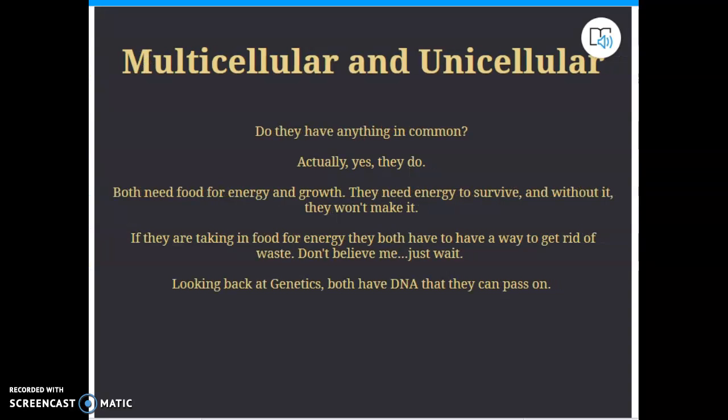One weird thing I told you: as I was looking over some of the tests and the quizzes and released EOGs, I found a lot of questions, more than I'd ever really noticed, about whether these things have anything in common. And I think that could be a really tricky question. What do they have in common? You're thinking nothing. One's teeny tiny. The other one's huge. One doesn't live very long. One lives a long time. One has specialized cells. One doesn't. They have nothing in common, but they do have some things in common. They'll try to trick you with that, but the things that they have in common are pretty easy.